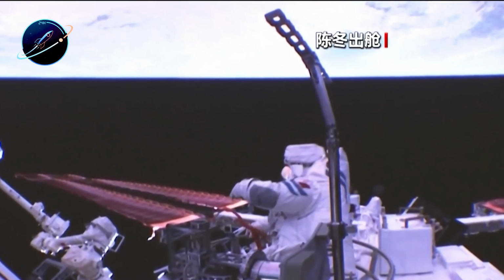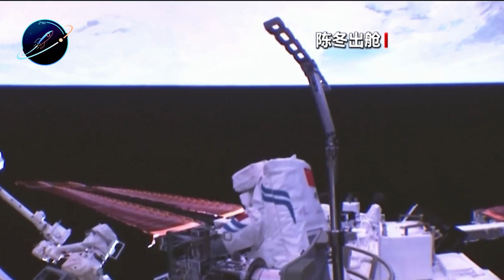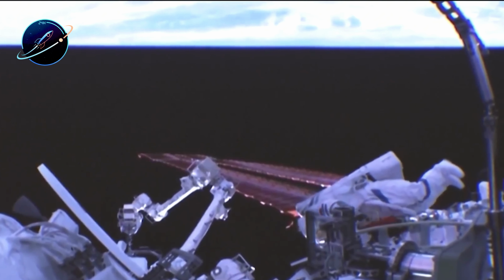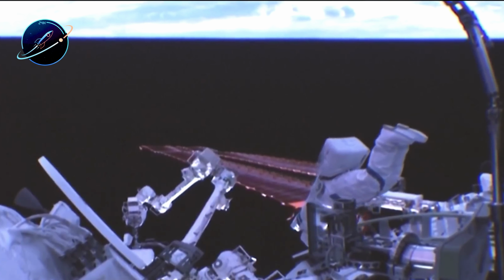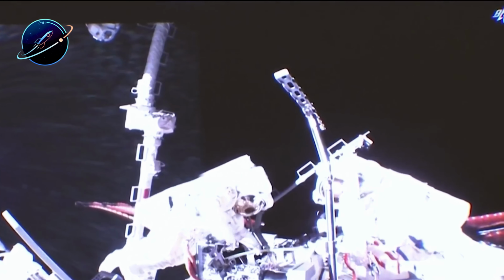Tiangong stands as both a technological achievement and a human one, a sign that the future of space will no longer be defined by one nation, but by whoever dares to dream and build higher. In the end, Tiangong isn't just China's space station. It's a quiet revolution orbiting 400 kilometers above our heads.